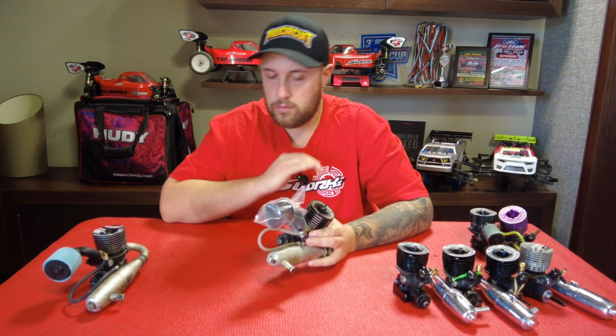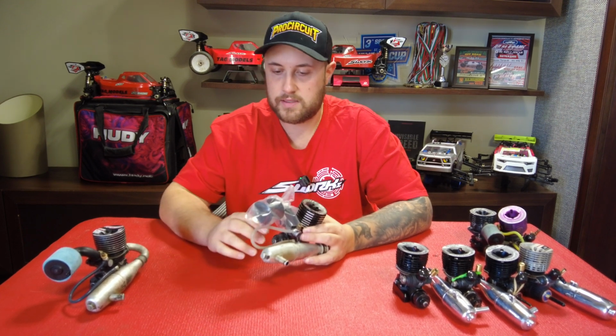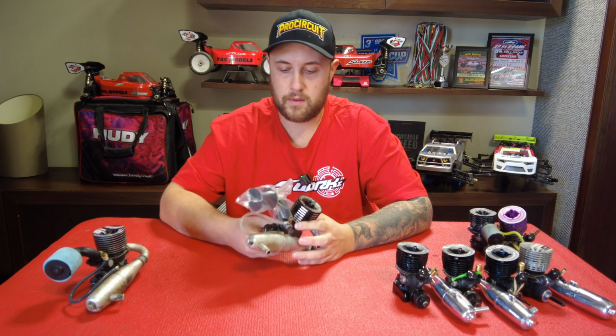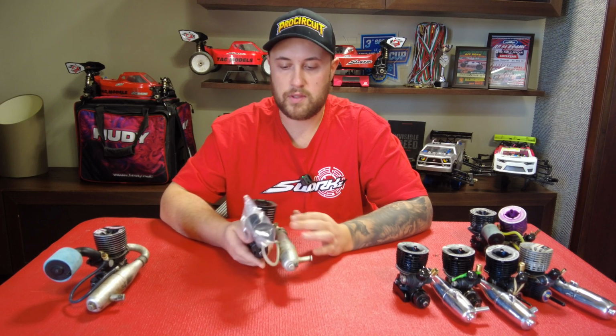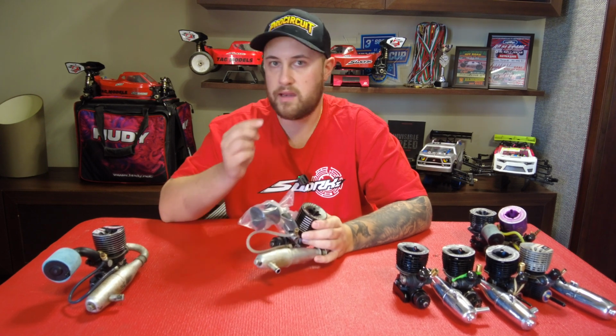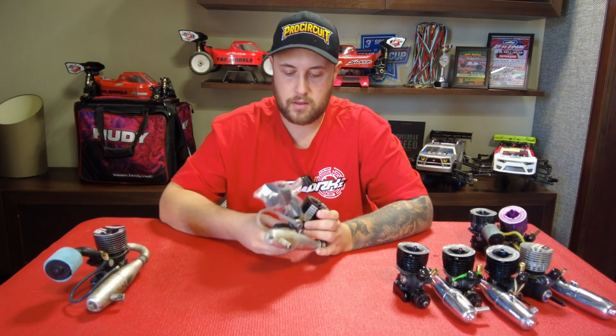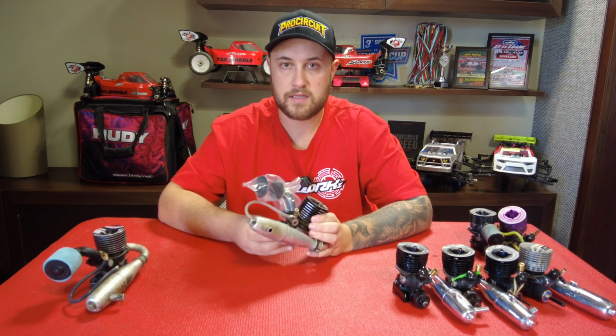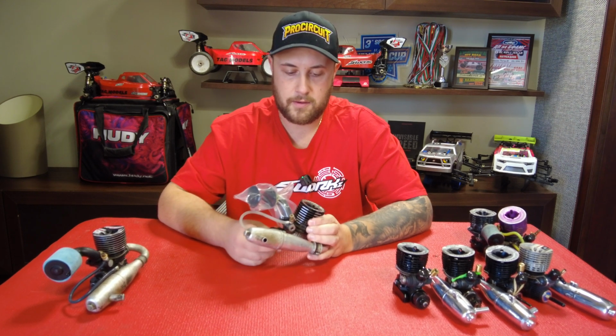It holds the tune amazing. It is the easiest engine I have had for tuning. I just play a little bit with the high needle and just a tiny bit, and it's ready to go. The power is very easy on this engine. I mean, for me it's easy to drive it.